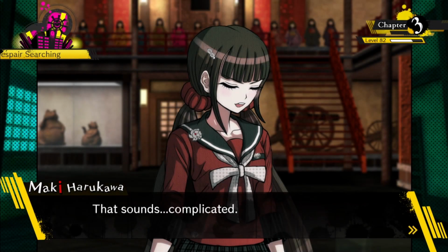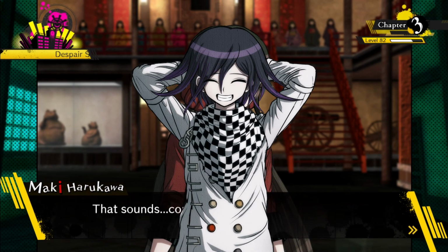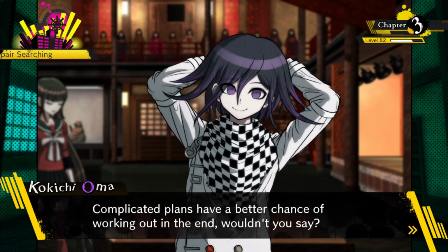That sounds complicated. Another thing to note is that Kokichi was able to read the writing on that, so he's pretty good at Japanese to be able to read that, because it is very messy handwriting, and I could tell that it's obviously full of kanji, and it's probably older kanji too. So yeah, it's just a nice touch that he was able to read all that. Complicated plans have a better chance of working out in the end, wouldn't you say?